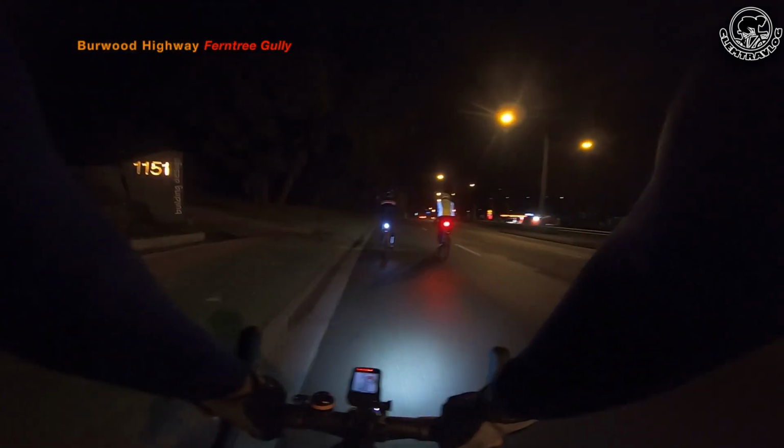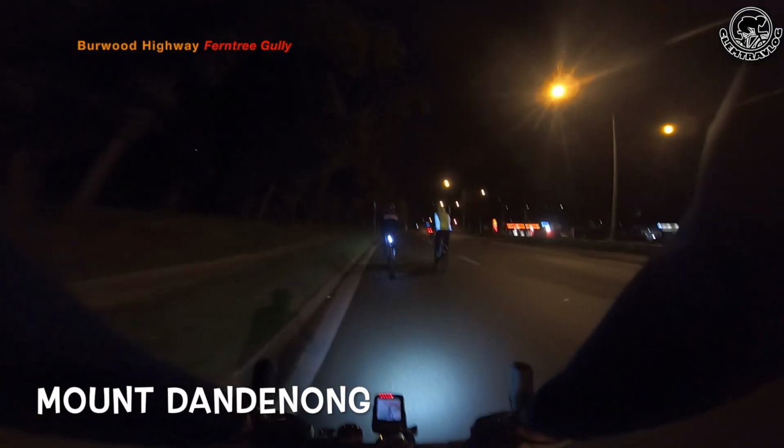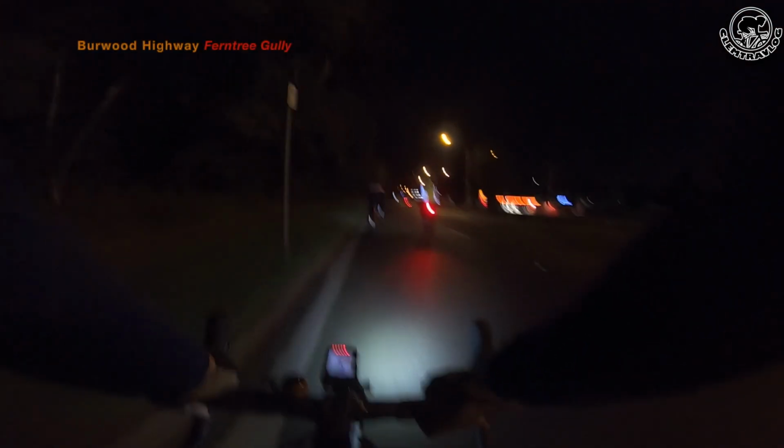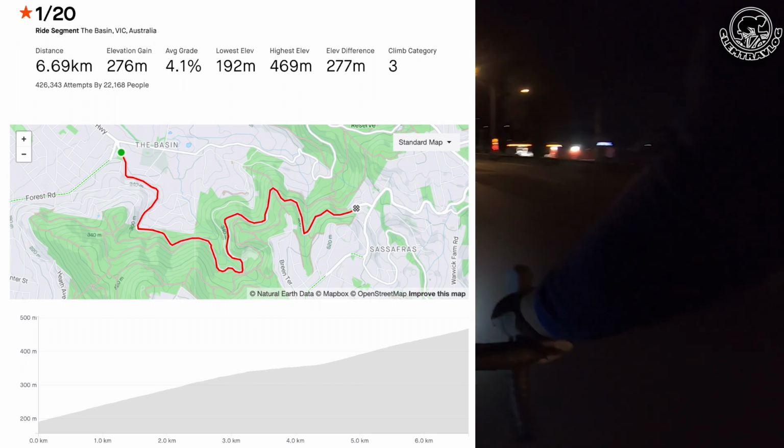Today I get a bit of secret training climbing to Mount Dandenong, so aim to do Devil's Elbow and the wall today. If time permitted, I'm going to do 1 to 20 as well.